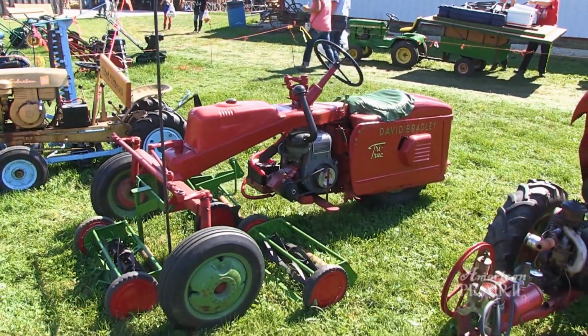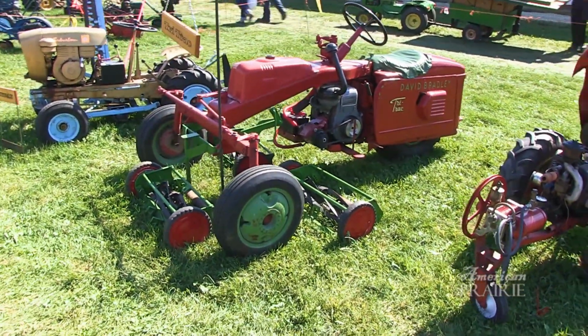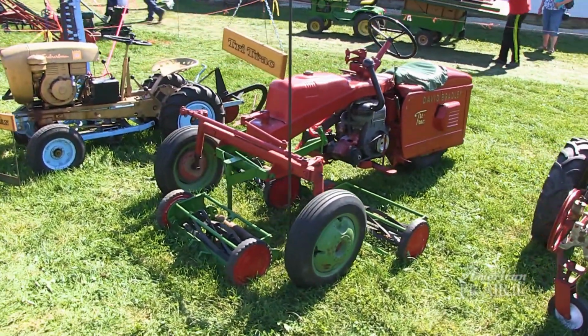When he sold the tri-tracks, it was called a successful failure because the tri-tracks never did go over big. He had many problems. They were a little underpowered. They tilted over because it was a three-wheel type tractor. It had one wheel in the back, two wheels in the front.